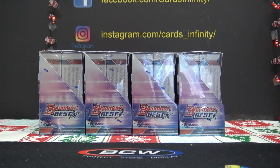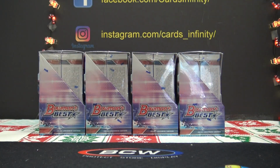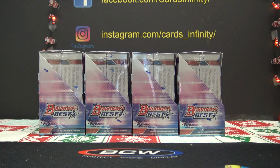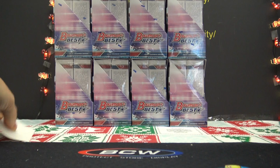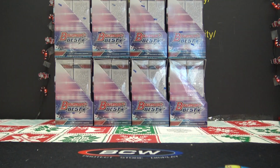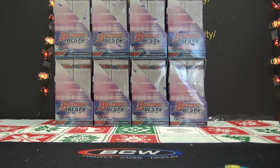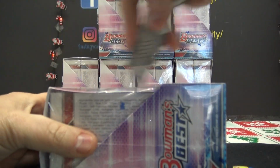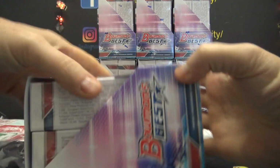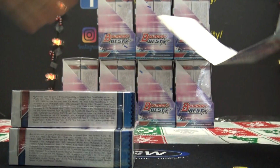All cards ship in this one, so you'll get all your team cards in this one. It's not a million cards like Bowman and other sets. Plus, to be completely honest with you, I think the base cards look really good in this. You'll see. Probably the best looking Bowman's Best in several years, just design wise.